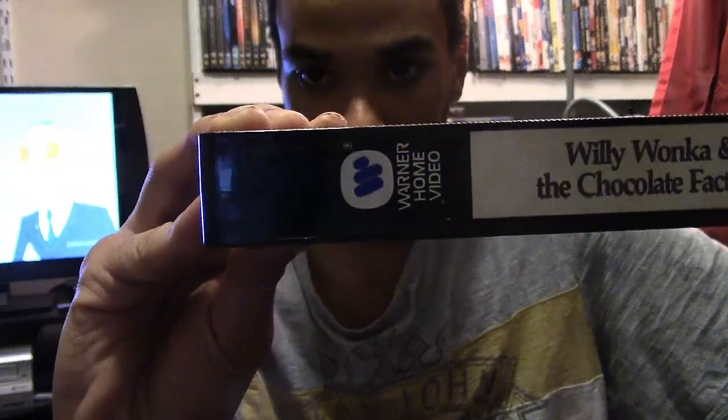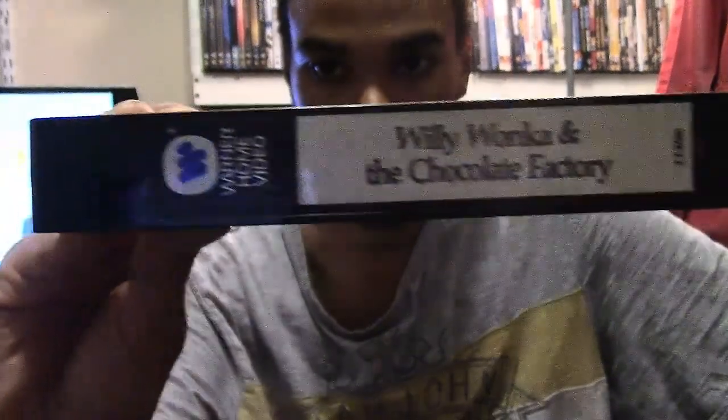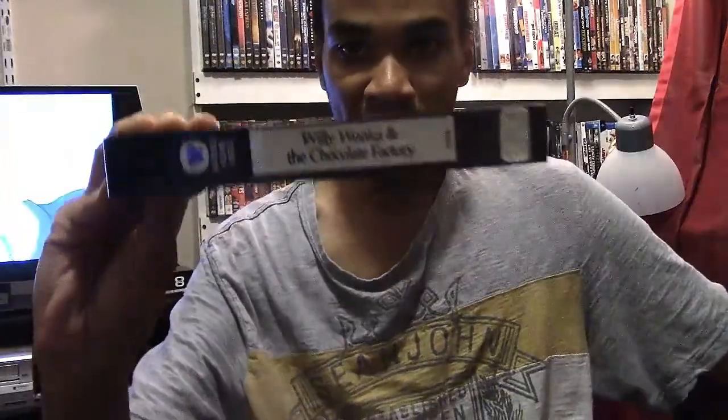So yep, and here's the end sticker label right here. And of course, got the Warner Home Video logo right there in a black square, and the white rectangle's got the movie's title right there. So yep.